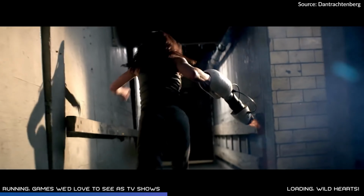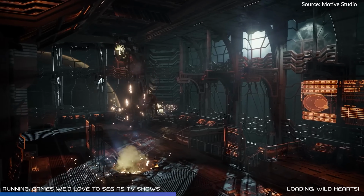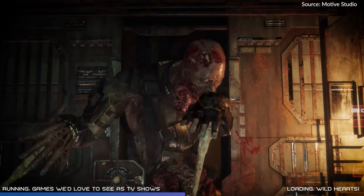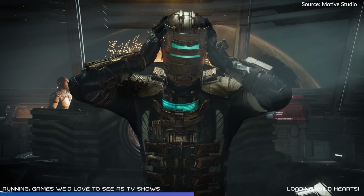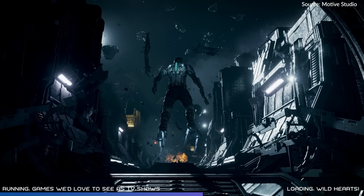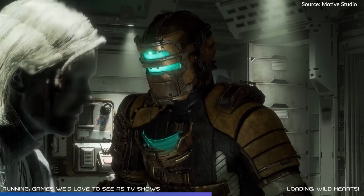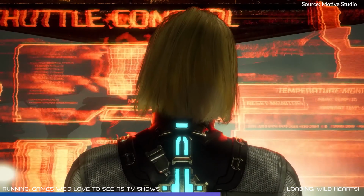Next is Dead Space, which contains everything we would need in a brand new horror show. It's sure to result in plenty of sleepless nights, and we can watch in fear as Isaac, isolated on a mining vessel on Mars, soon discovers the ship has been overrun by hordes of terrifying necromorphs. It's enough to make The Last of Us look pretty tame in comparison.